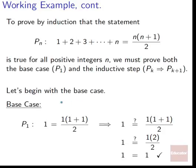The base case is normally the easier thing by far. So our P1 statement was that 1 is equal to 1 times 1 plus 1 over 2. Now, that's just a statement. Once again, it's up to us to verify the truth of the statement. So we'll write in the middle here an equal sign with a question mark because we don't actually know for sure that it's equal. The statement could be lying to us.